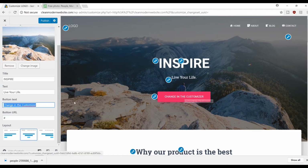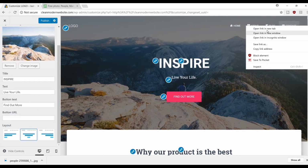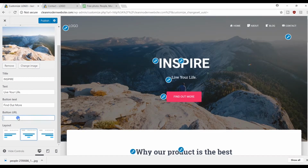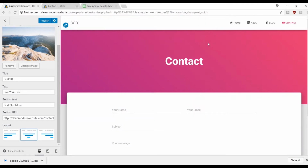And then we've got our call to action here. You can change this to whatever you'd like. Perhaps a good one is "find out more". So people click that and you could direct them to whatever page you like. Maybe you want it to go to your contact section, I'm not sure. You could simply hit "open link in new tab", and we're just going to copy that across. That's our URL, and then you could hit that there, and now when people click that, I could try it out now. When people click that, it takes them to the contact form, and you can have that as whatever you like.